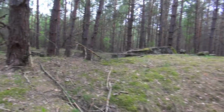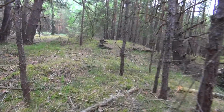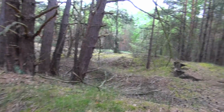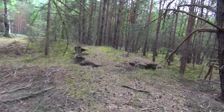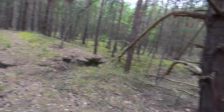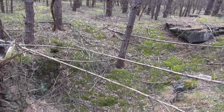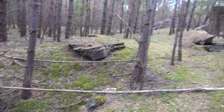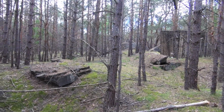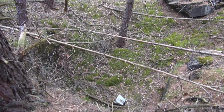This is really, really interesting. I think they built these bunkers here to test penetration of various shells on underground fortifications. And I know they were testing against various bunkers leading up to the expected invasion of Czechoslovakia. That didn't happen. And of course, then that of France.